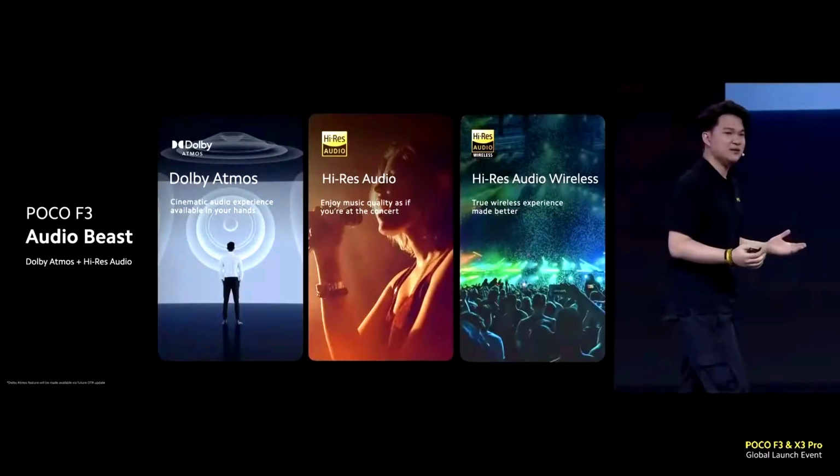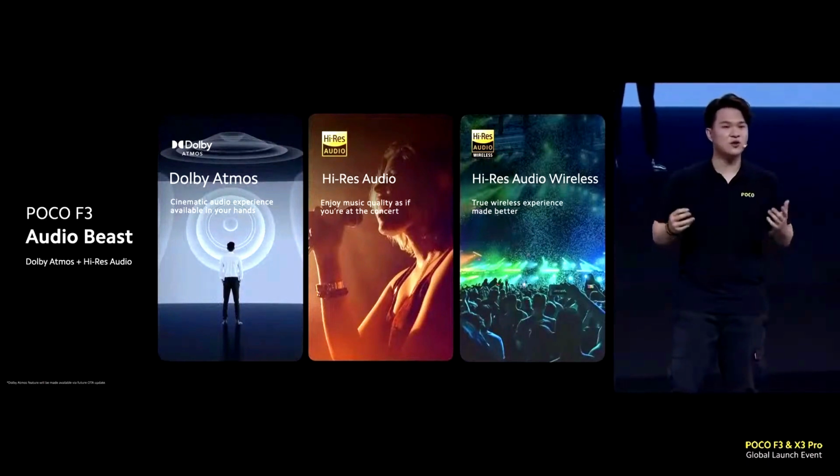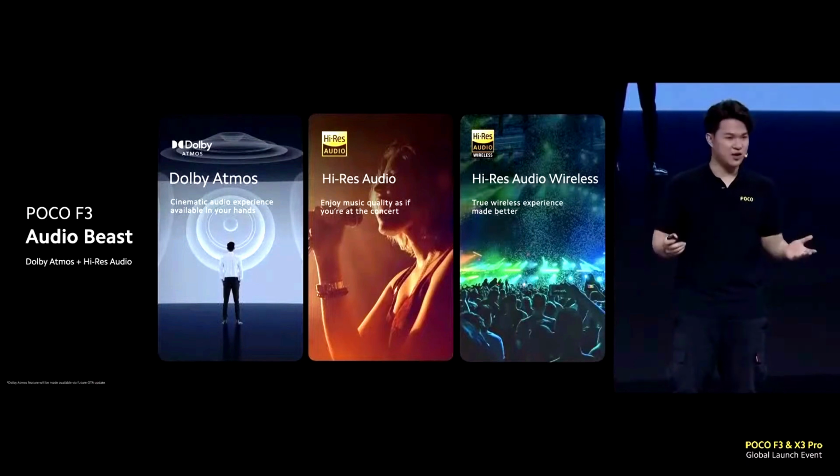Pretty amazing, right? But actually, we have more. Other than Dolby Atmos, we also have high-res audio and high-res audio wireless that works in harmony with the dual speakers. This is a real beast audio experience.